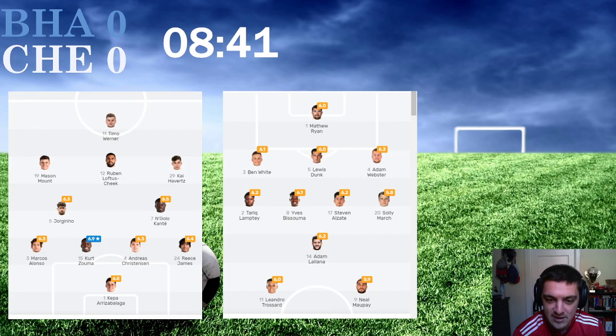Tariq Lamptey signed late last season by Brighton, I believe from Chelsea's youth side. Now playing up against his former team, sitting out at the right wing-back position in this 3-5-2 for Brighton. This 3-5-2 being pitted against Chelsea's 4-3-3. It is a shape that they played a decent amount last season, but did also go to the 3-5-2 themselves at times. And once again, a little surprising not to see the newly signed Ben Chilwell.